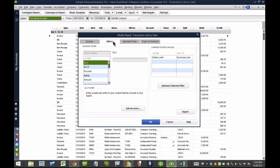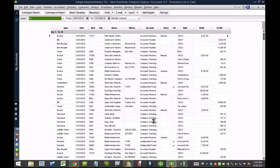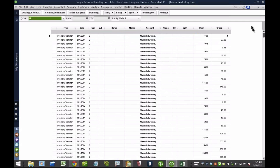Let me see. Under filters, this is just an open transaction. Under detail level, it says summary only. That means some of them are going to say split, like this one down here. So I want to switch it from summary only to all except summary. What that will do is actually show me all the splits. That way I don't get anything that has the word split in it.